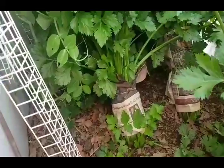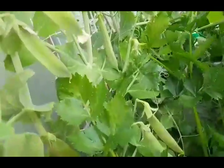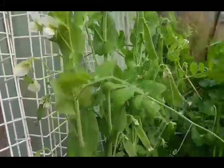This is where we had the pile of horse manure. I've spread it out. It's quite thick still, so I'm going to spread it out a lot thinner. The other celery, and we also have beautiful sugar snap peas growing here that desperately need a bit of harvesting by the looks of things. So that's growing really well there.